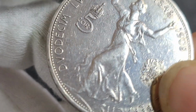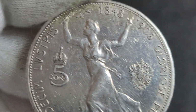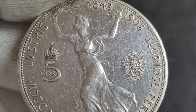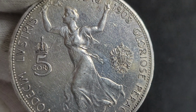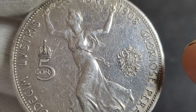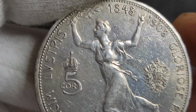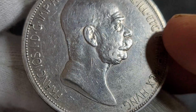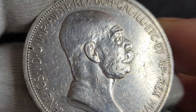And it's all in Latin on this side. 5 krona. And this one has an allegorical feature. So it's just a woman dancing around. Then we have the coat of arms on this side, denomination. She's holding an olive leaf. And on the obverse, this is the front of the coin, we have Franz Joseph himself.